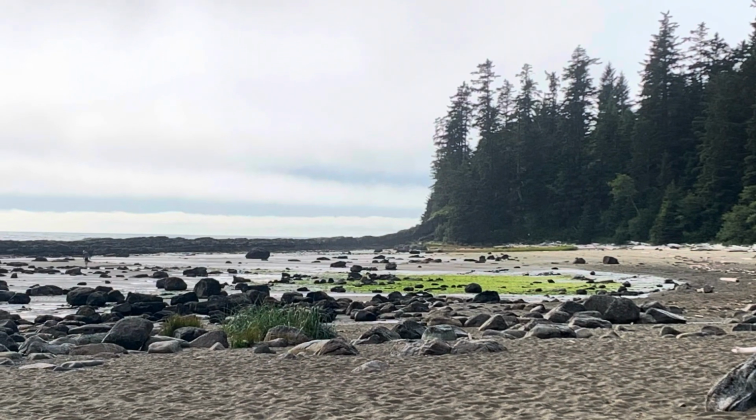This campsite is pretty expansive. There's a ton of sand. When we were there, there was a giant seagull colony, which you'll see some photos of. And this kind of eventually, if you go past that southbound, you'll get to some sea caves and some surge channels.